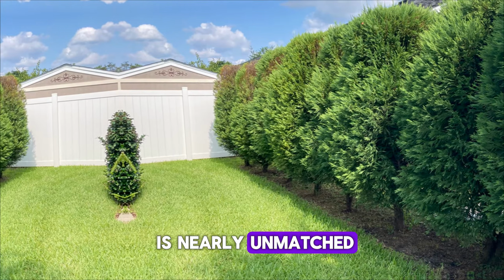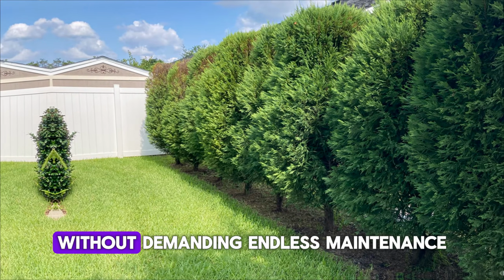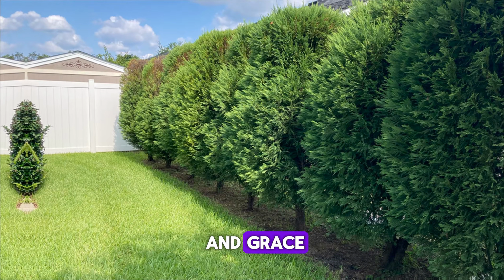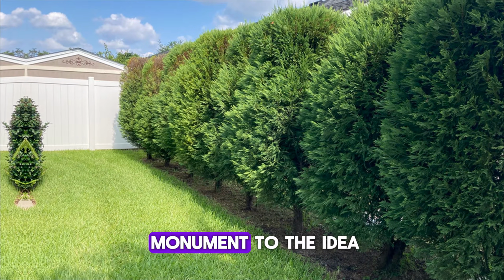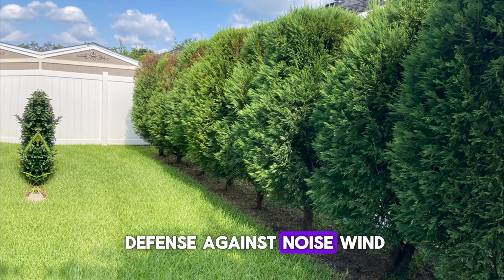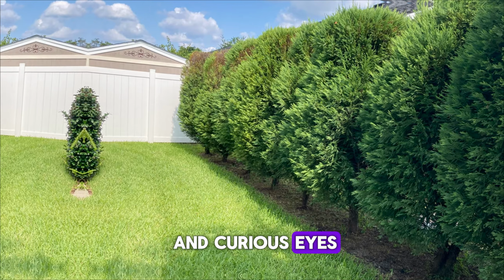nearly unmatched. It gives you the shelter you crave without demanding endless maintenance. It grows with strength and grace, standing as a living monument to the idea that nature itself can be your best defense against noise, wind, and curious eyes.